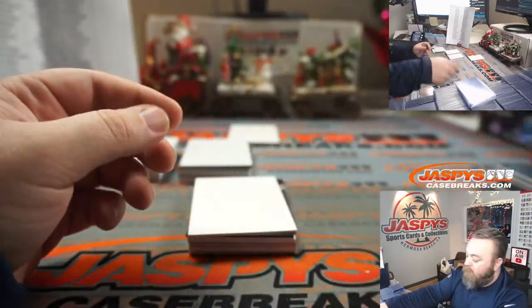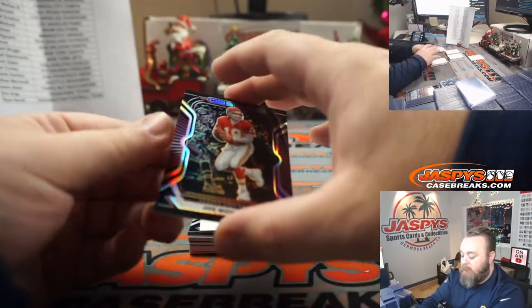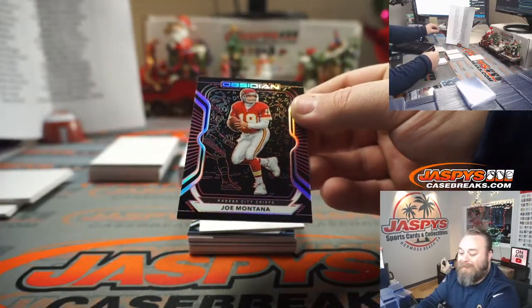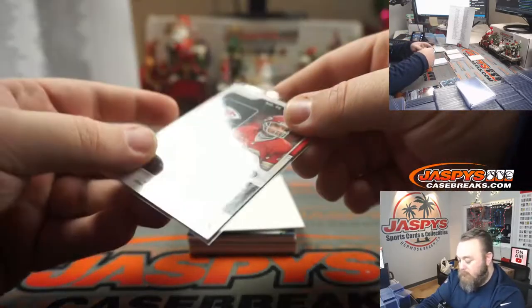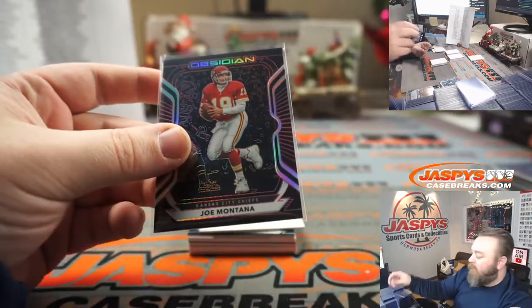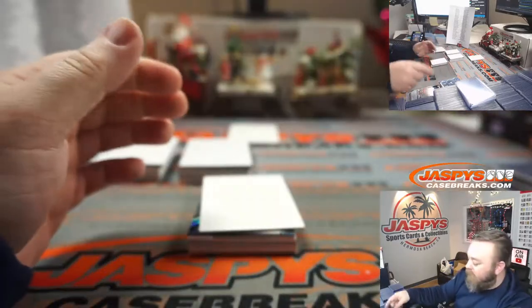3 out of 100. Eagles. Kevin Gates. Joe Montana, Kansas City Chiefs. Kevin Gates. 3 out of 10. I could see that, Ryan. Nice out of 10 there. Team color matching red for the Montana and the Chiefs for you, Kevin.